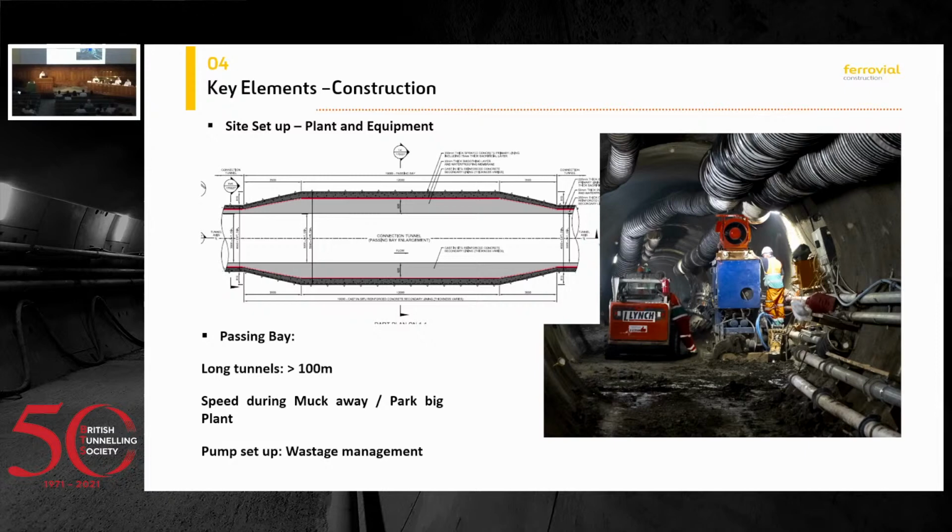Another thing is that you need to manage your wastage. If you think about a line around 300 meters, you're going to be spending around 4 to 5 cubic meters of wastage every time you need to spray. And if you get into a situation where you need to bulk excavate your sealing layers time and time again, the wastage can become quite high.